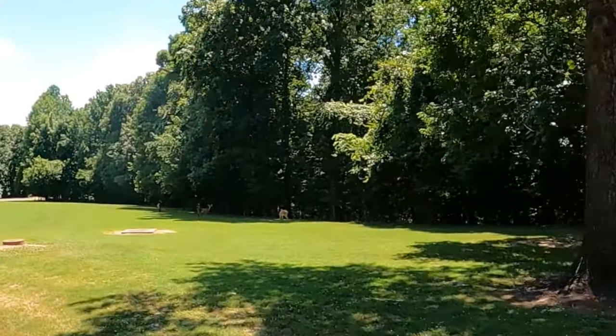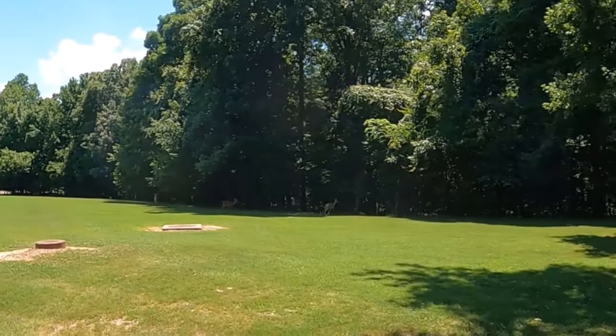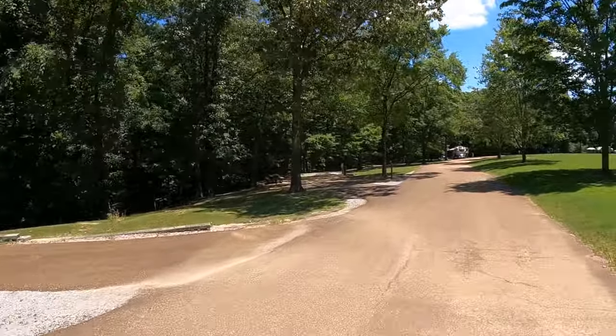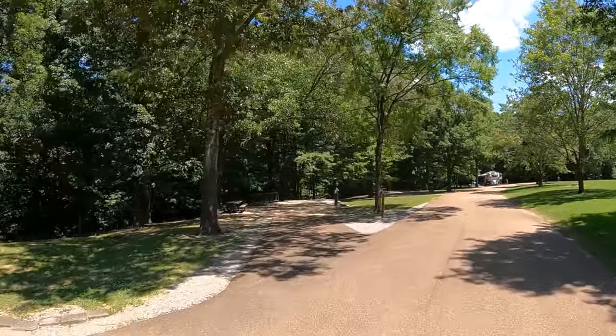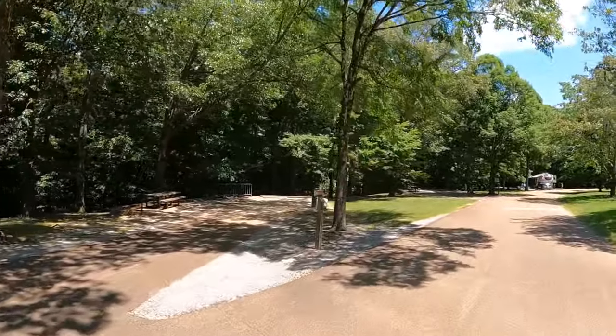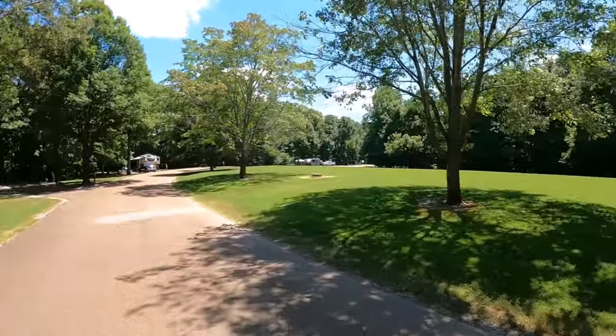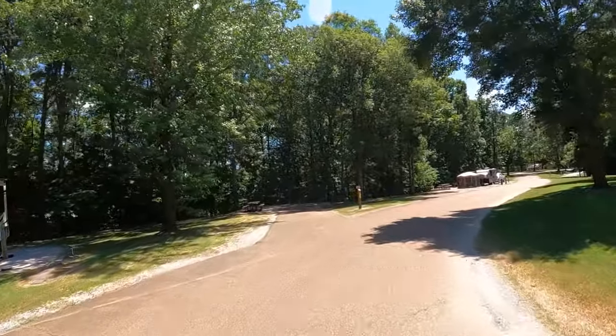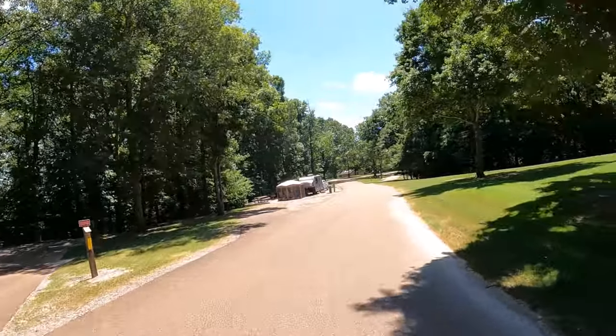Well, it's official. There are deer at Village Creek State Park. I'm up on one of the RV loops. This is not the one we're on, but if I had known what I know now, it would be. You'll have to jump onto the virtual tour when that comes out on Wednesday, Thursday this week, and you'll see where I am on the map. Right now I'm still looking for cellular connection. Stay tuned, more to come.